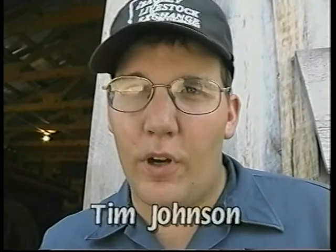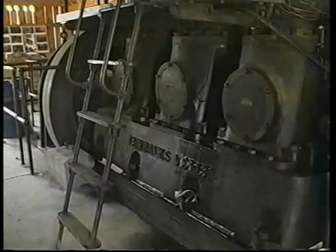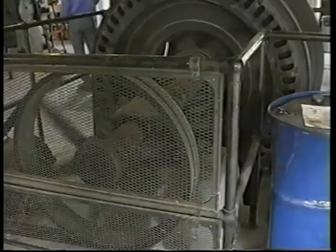I'm part of the club here, and I also watch these Fairbanks Morse diesel engines, and my main job is to start them up for people and just make sure that nothing goes wrong. If something starts to go wrong, I just shut them off and basically just explain to people about the engines.